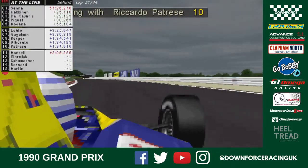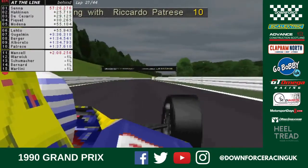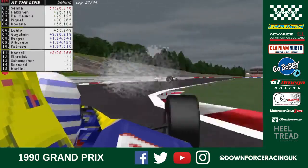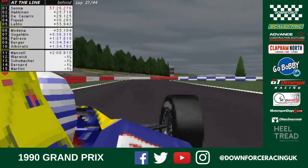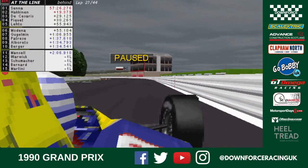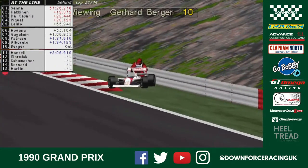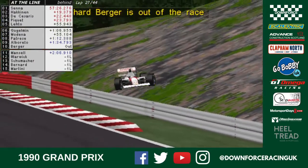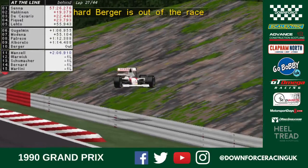So let's ride on board with Riccardo Patrese. We'll see what he saw as he made his move past these two. Look, Berger goes in the air. Patrese comes through. I think actually he just dodged the wheel. But a very crazy moment. And I'm afraid for the McLaren team, that's one down and one to go. Gerhard Berger is out of the Belgian Grand Prix. He will not score points.